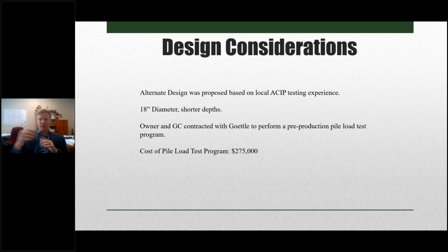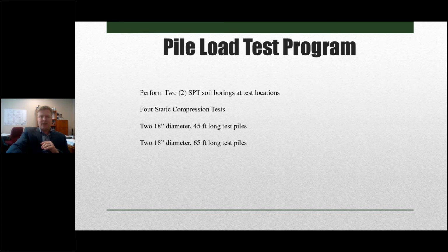So it included, in fact, I think we show this on the next slide, 2 SPT soil borings at each test location. We set up a test location on the north side of the site and a test location at the south side of the site. And at each of those 2 sites, we did an SPT boring. And we did a long pile and a short pile, basically. So at the north, we had a 65-foot pile and a 45-foot pile. And at the south, we had a 65-foot pile and a 45-foot pile.